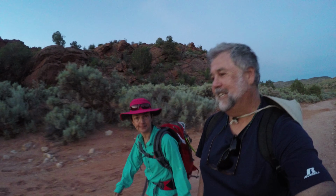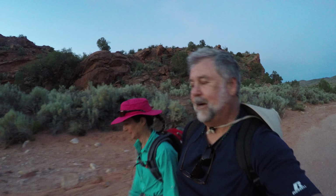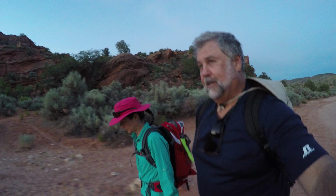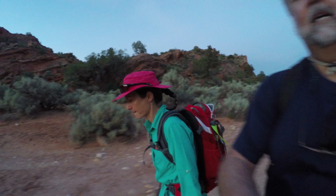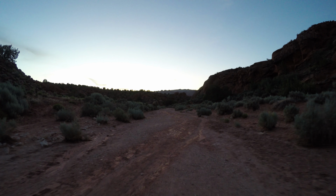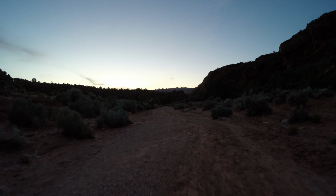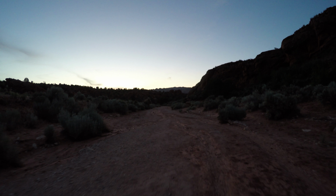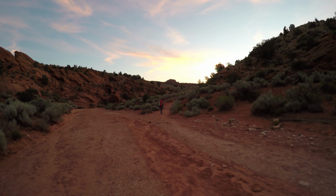Good morning. This is Stephen Hobie on another adventure. It is prior to 6 a.m. in the morning. We are first light on the trail to the wave, and we are right now in the wash. We have just enough light to start our journey, and we are the first ones on the trail. The sun is just beginning to rise.